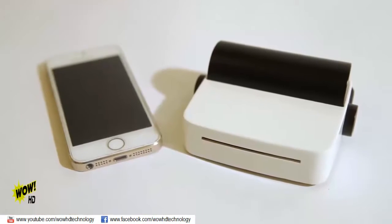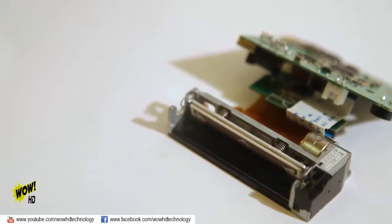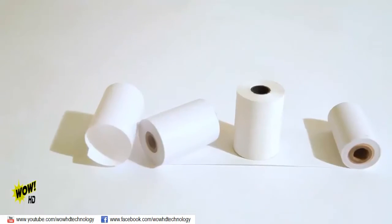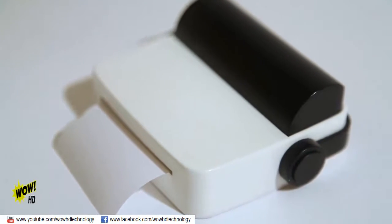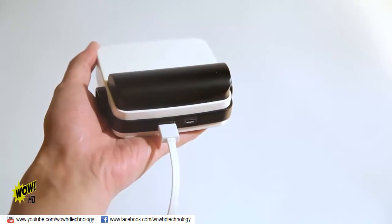So how does Drop Printer work? Drop Printer uses an advanced high-resolution printer head. We also use high-quality and low-cost heat-sensitive paper to print, just like a fax machine. It doesn't need ink, and it's a genuine low-cost printer. The possibilities are endless. Drop Printer could also be used as the power pack to charge your smartphone.